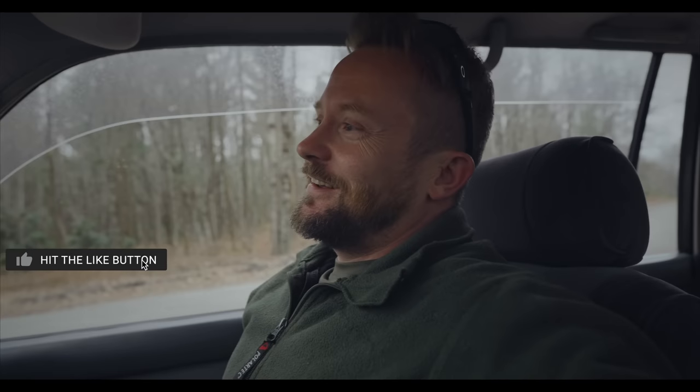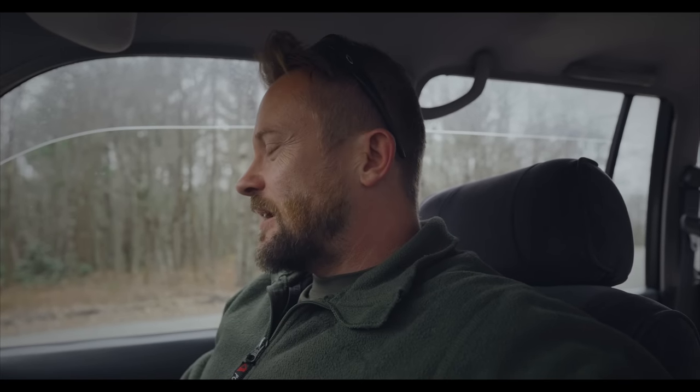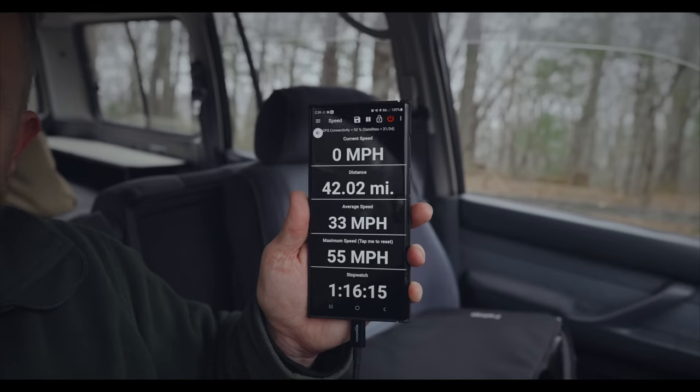Since this is a Japanese vehicle imported from Japan, it is right side drive. That has taken some time to get accustomed to. So far, since I've had this vehicle, I've driven it 201 kilometers. That's something else I've had to get used to, the kilometer speedometer. Constantly I'm doing the conversions from kilometers to miles, and to be honest, I got tired of doing that, so I downloaded this app here, which is a GPS speedometer, and it seems like it works pretty well.